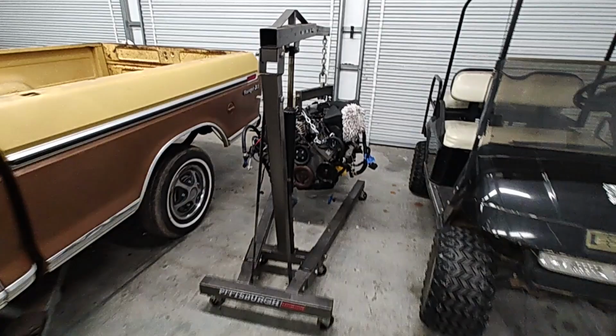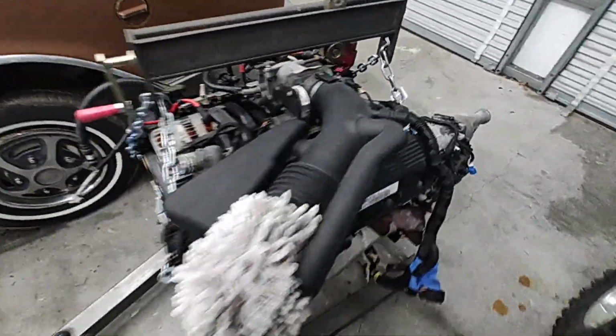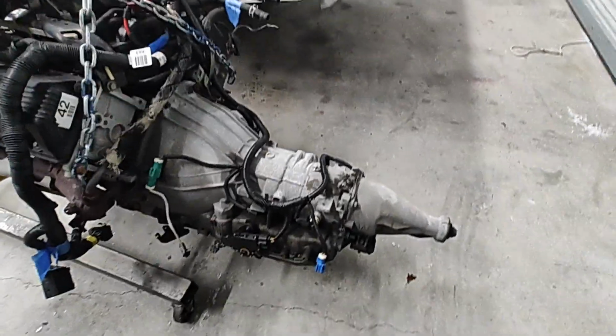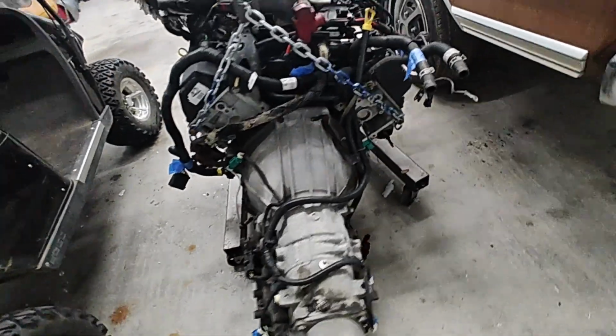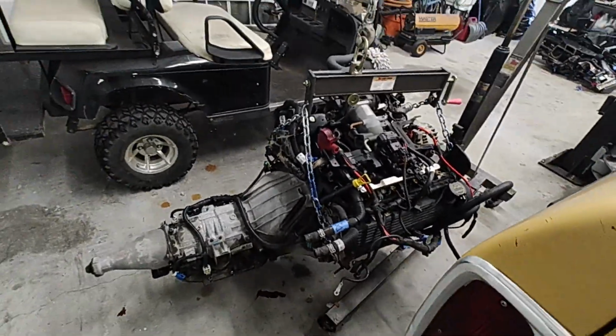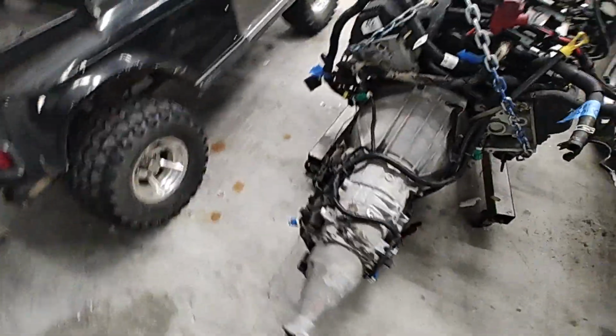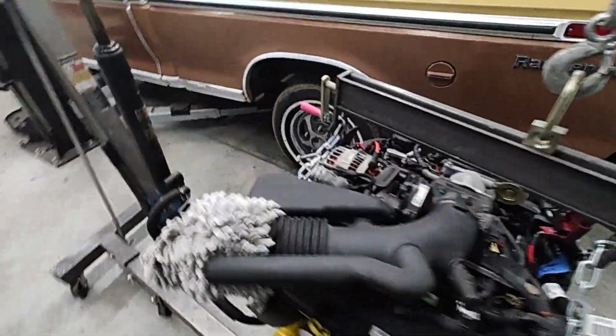Got the motor in here today. Pretty dang clean, man. That's a pretty good looking, look at this thing. The engine's super clean. The transmission looks dang near new. So we just got it sitting in here. We're gonna let her dry for the night, and then tomorrow, I don't know what the heck we're gonna do tomorrow.